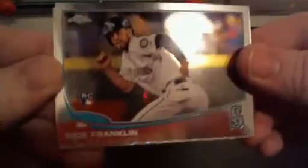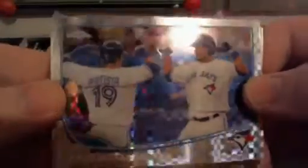We start off with a card for the Mariners of Nick Franklin, rookie card, and a next one is for the Blue Jays, Edwin Encarnacion. The insert refractor, and a Jonathan Pettibone for the Phillies, and a Jason Kipnis for the Indians.